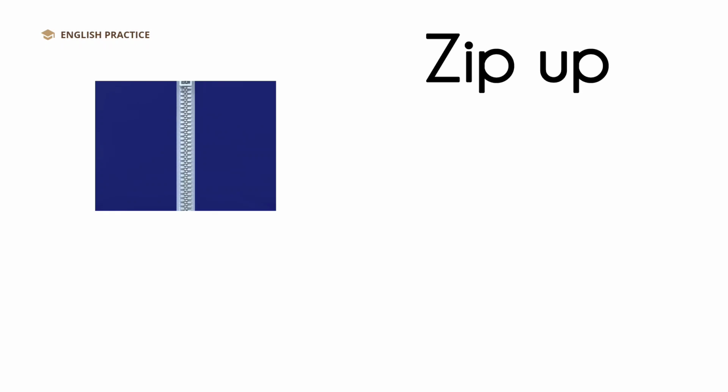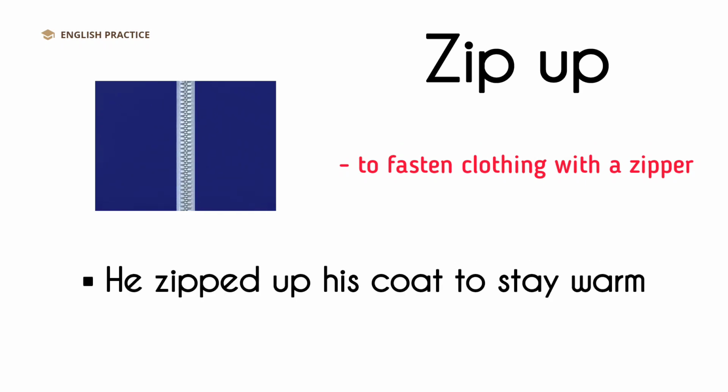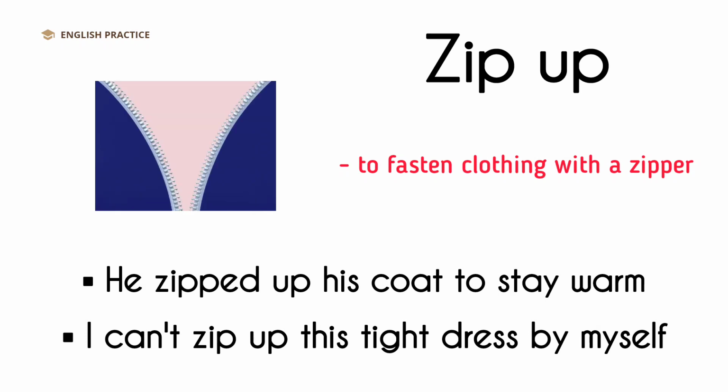Zip up. Meaning, to fasten clothing with a zipper. For example, he zipped up his coat to stay warm. I can't zip up this tight dress by myself.